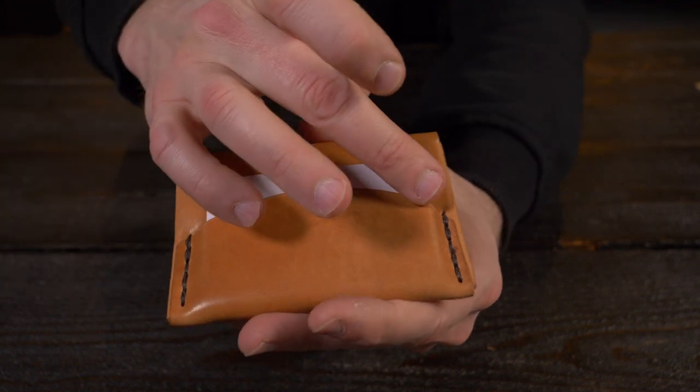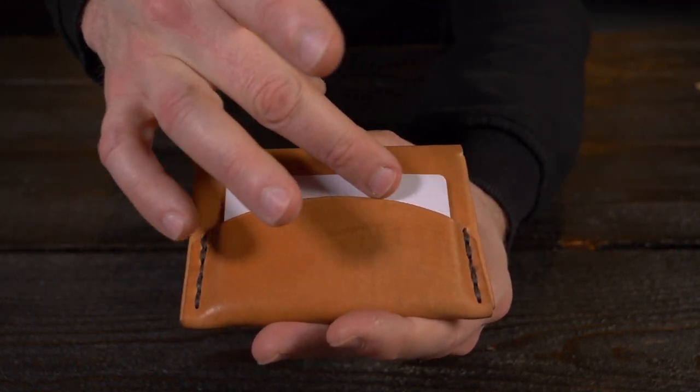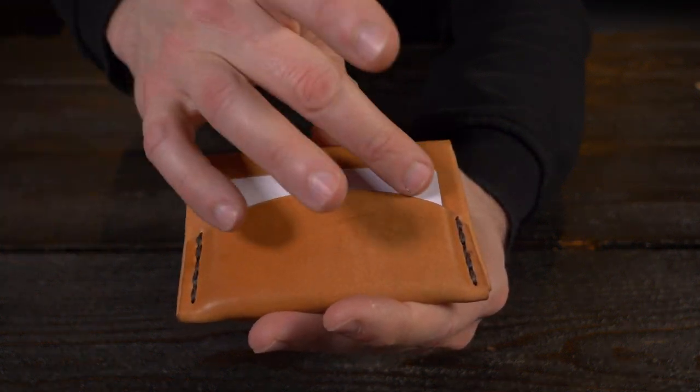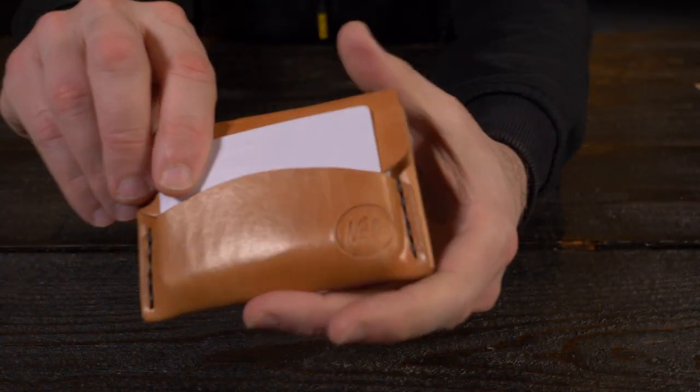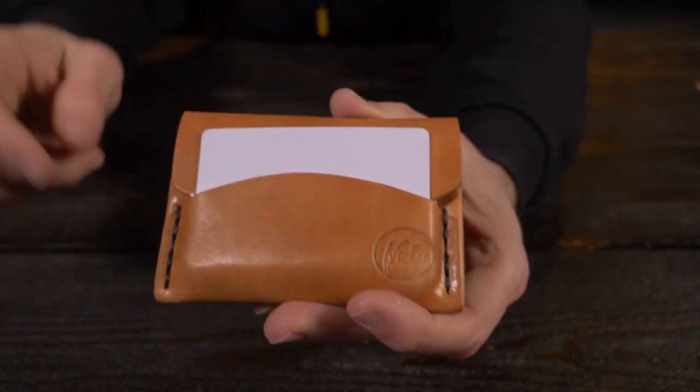Nalu Leather Company. Usually I see these semicircular cutouts the opposite way where it dips down, but I sort of like this, sort of like a little sunset right there, and even on the front, the same with the tuck closure. It's not straight across, it's not dipping down. I like that design choice.